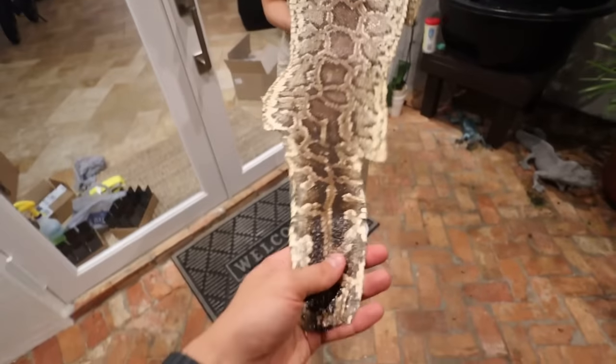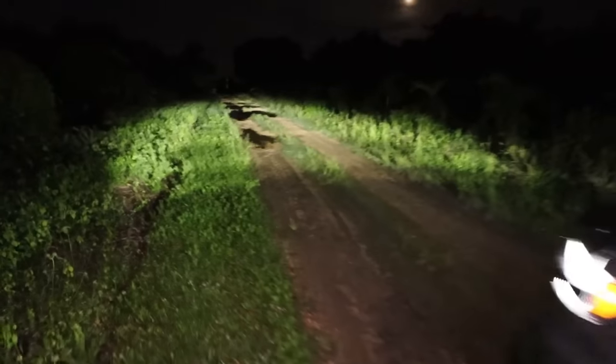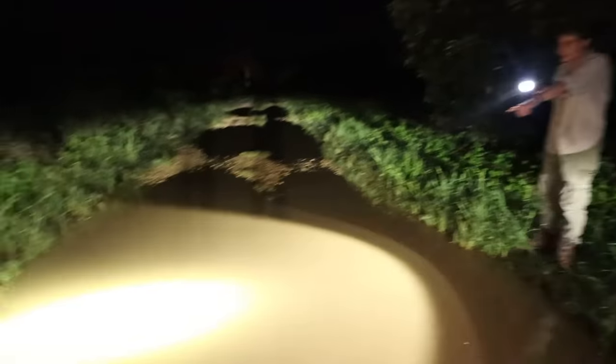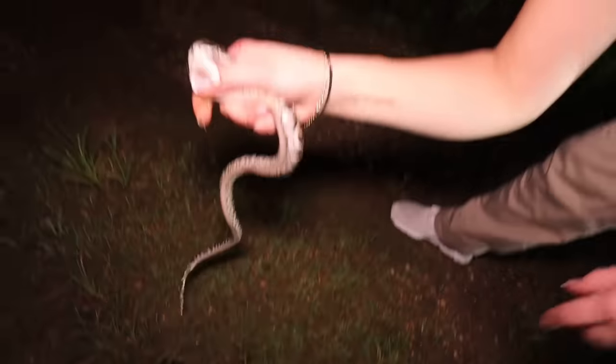Hannah and I are getting ready to go python hunting in the Everglades. This right here is what we're searching for. This snake moving in front of the car. We got a snake moving right here. He's definitely in here somewhere, but again, we want to keep an eye on every little area. All right, Hannah, grab him behind the head. Shoot! Oh, almost died. Got you again.